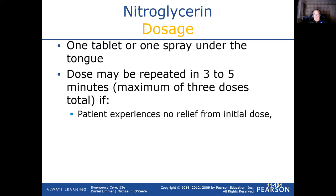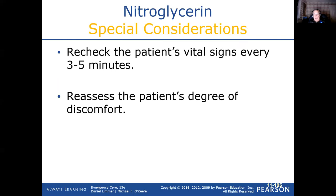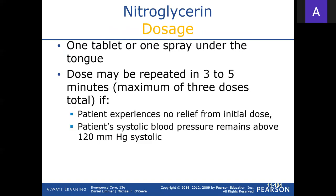So again, patient no relief from the first dose, we give them a second one after we make sure their blood pressure is above 120, and we could do it up to three times, so a total of three doses. You mean by 120, if we start by what number? It needs to be way higher than 120 in order that we should be able to give him the nitroglycerin? No, the systolic has to be above 120.